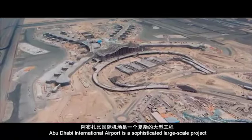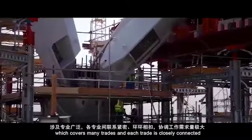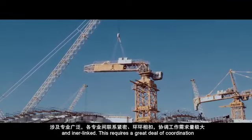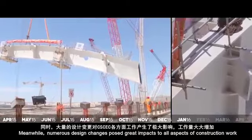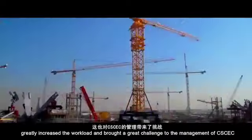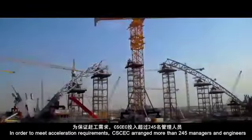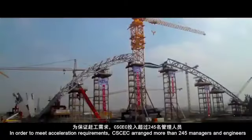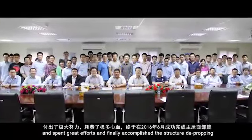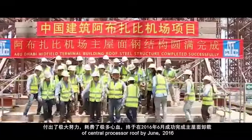Abu Dhabi International Airport is a sophisticated, large-scale project which covers many trades, and each trade is closely connected and interlinked. This requires a great deal of coordination. Meanwhile, numerous design changes posed great impacts to all aspects of construction work, greatly increased the workload, and brought a great challenge to the management of CSCEC. In order to meet acceleration requirements, CSCEC arranged more than 245 managers and engineers and spent great efforts, and finally accomplished the structure depropping of the central processor roof by June 2016.